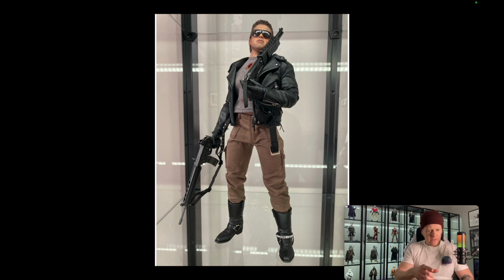The jacket on this is not leather though. It is leather, but this is a set and forget. I've had it in this pose. I like this pose. I'm going to leave this in the pose for the foreseeable future.